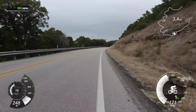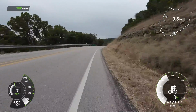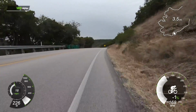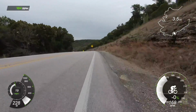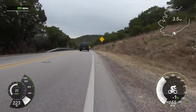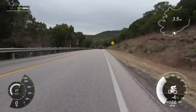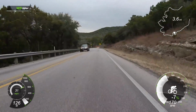So we'll continue up this little road here. And then we have our first real fun turn of the day that comes up through here. It's one of those turns where you're going to be faster through it than the cars. So as I come up to this curve, I'll look back, check the lane, and then I'll take the lane. Because from this point on, as I start going downhill, I don't want a car to pass me right here because I'm going to catch that car through this turn.